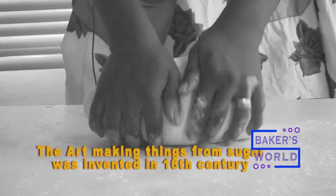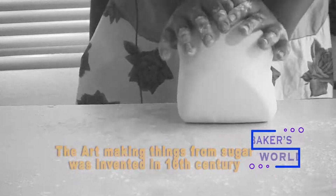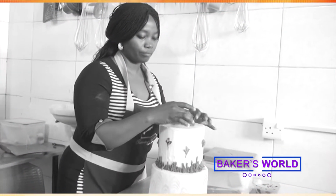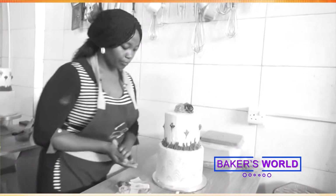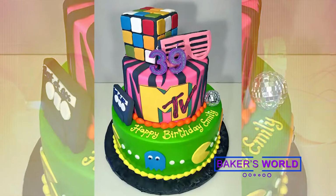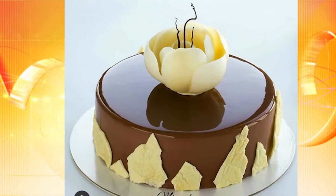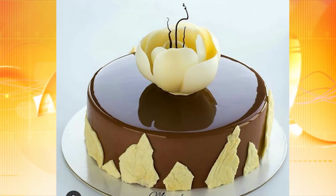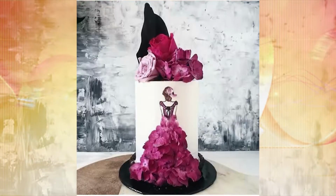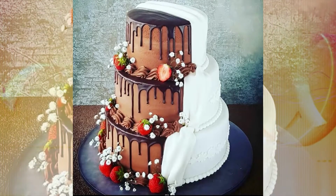The culinary art of making things from sugar was invented in the 16th century. Sugar craft evolved following bakers' deliberate efforts to make visually attractive cakes by creating objects, letters, numbers, and more using sugar paste. Over the years, sugar craft has gradually metamorphosed from mere cake covering with colorful fondant to elegant crafting of different concepts to life with sugar paste.